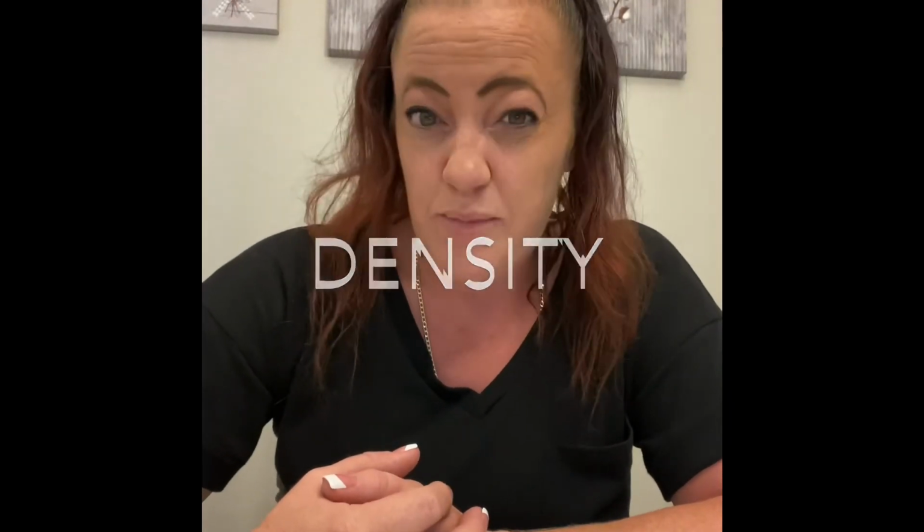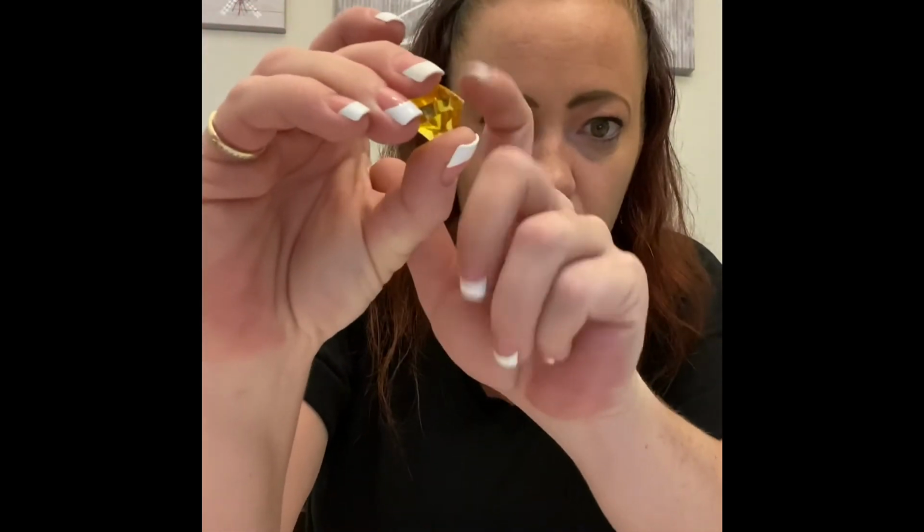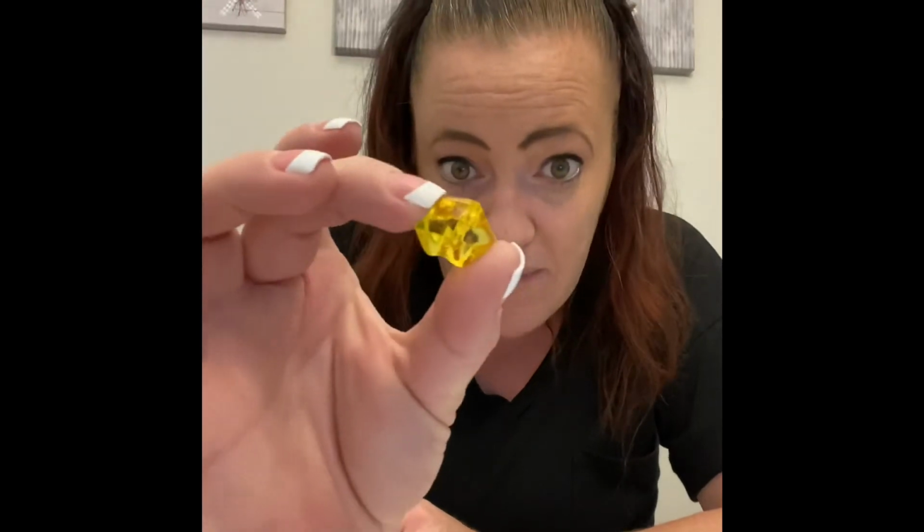Pretty cool, huh? What makes things float in saltwater and not in freshwater? Their density. That's a pretty big word, isn't it? So you have things that have low density, and you have things that have high density. What is density? Density means how close it is together. So kind of like this gem here. This gem is nice and hard, right? It's solid. Whereas a marshmallow, for instance, is fluffy, right? So the gem I have here has a high density, where a marshmallow has a low density. So things with that lower density are gonna float a lot better.